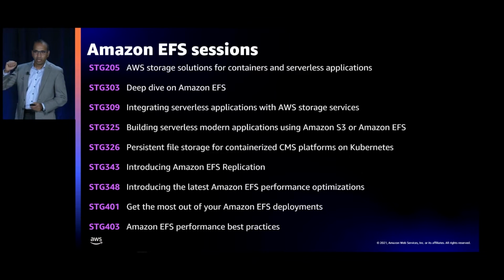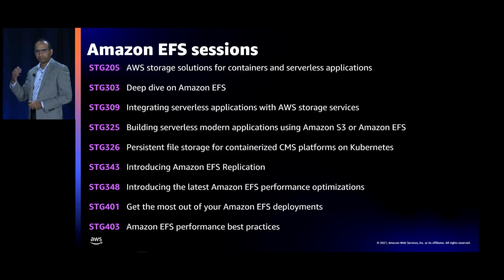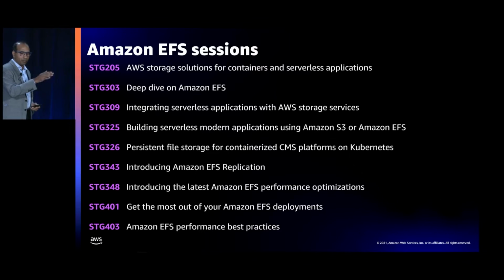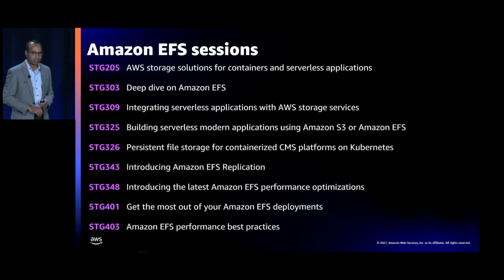Here is a quick list of all the EFS sessions that we have had this week. In case you missed any of these sessions, given that if it's a breakout session, you may be able to view some of these sessions online. So please take a moment to take a photo of this so you can go and chase some of the related sessions. These sessions range from covering AWS storage solutions for containers and serverless at a 200 level, then diving deep into a 300 level, like this session, in a deep dive manner, talking about introduction of Amazon EFS replication and also introduction to new EFS performance enhancements. So a lot of EFS sessions for you guys.